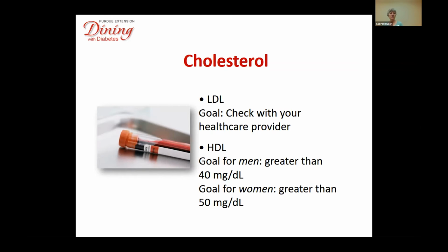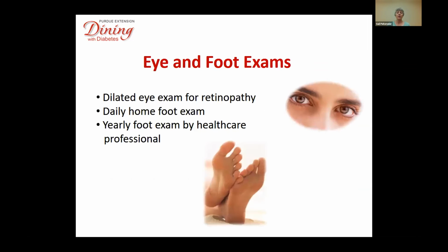The higher, the better for the HDL. And these are recommendations for men. You want that number to be 40 or greater. For women, 50 or greater. I do know that not smoking and being physically active can help increase those numbers with the HDL. Again, that would be a good thing. So remember, just like with blood glucose, it's not all that bad to have cholesterol in your body. It's going to be naturally there anyway.